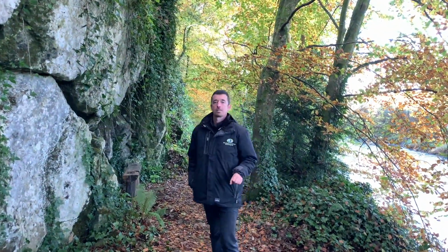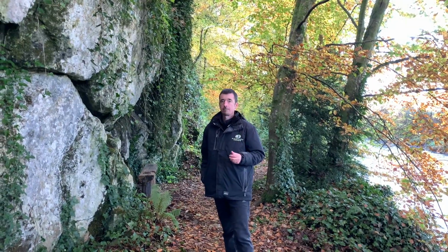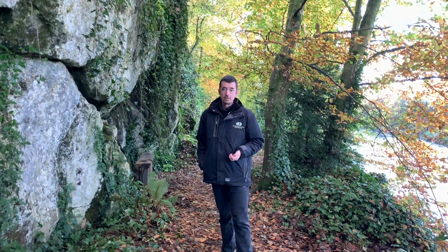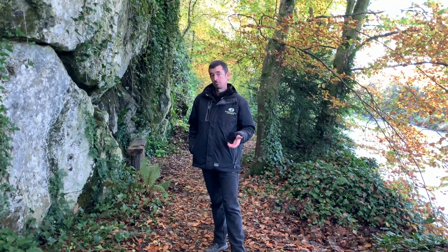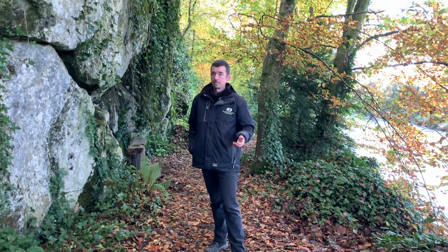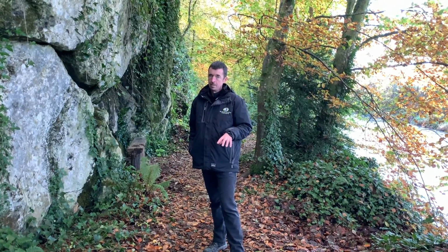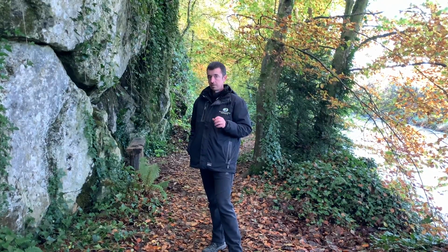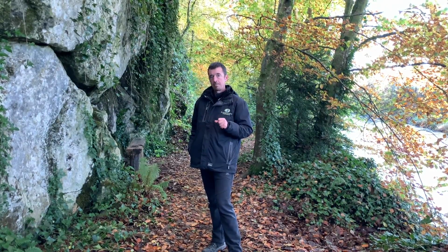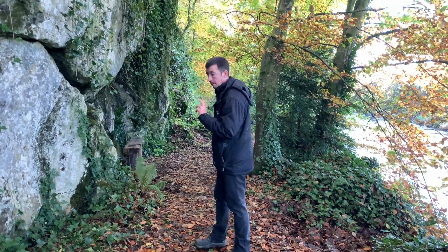So this is one spot I wanted to show you because it's a point of interest. We have a lot of, I suppose, historic structures on the estate, and sometimes we come across things that we didn't know about that have been lost to history, and this is one of them. When we were putting in the path, we found this little covered area that's clearly man-made, and we suspect it's one of the old soldiers' sentry posts, and I'll show you why.